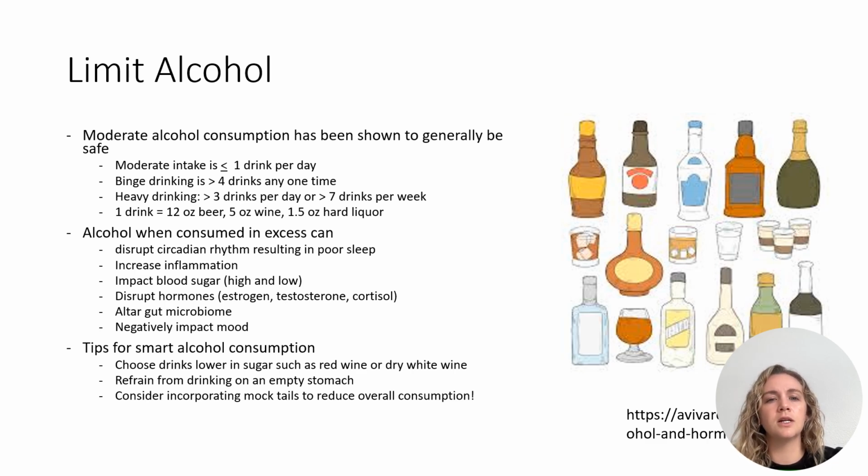Some tips to consider to help mitigate PCOS symptoms when drinking alcohol are choosing drinks that are lower in sugar, such as red wine, dry white wine, or using your own lower sugar mixture. We also recommend avoiding drinking alcohol on an empty stomach, so make sure that you're having a meal before you drink alcohol.